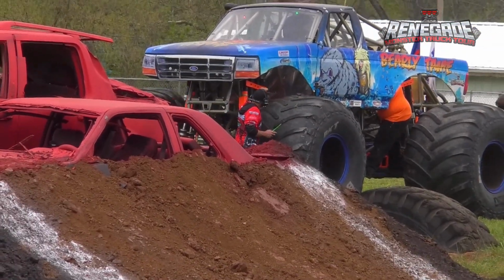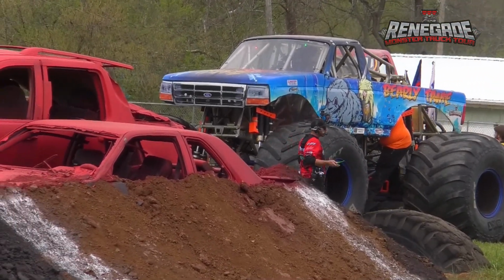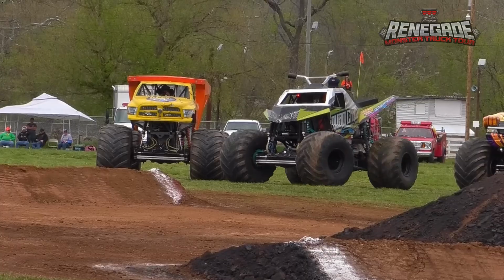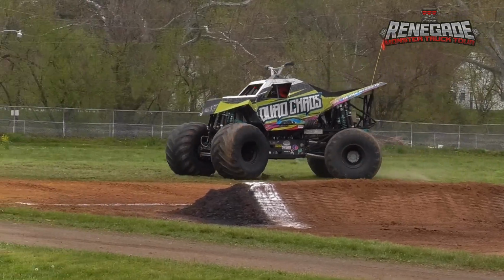Now, you see Barely Tame sitting right there. He made a bye run. Round number one, apparent electrical problems, among other things, would end up keeping Joe Lockhart off of the starting line in the semifinals. What did that mean? Michael Hicks got the reprieve in Quad Chaos and another shot to try to get his first Renegade Racing victory.